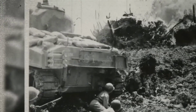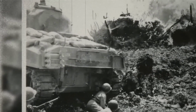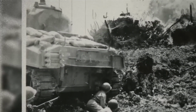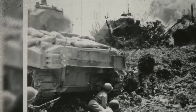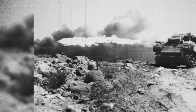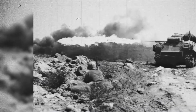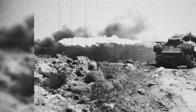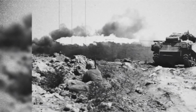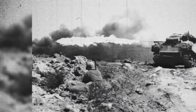February 22nd began with concentrated Japanese mortar fire on American tank positions. Enemy observers had marked where the flame tanks refueled and rearmed. At 0600 hours, incoming rounds hit near 2 flame tanks from 5th Marine Division. No direct hits, but the Japanese were adjusting fire. They were learning.